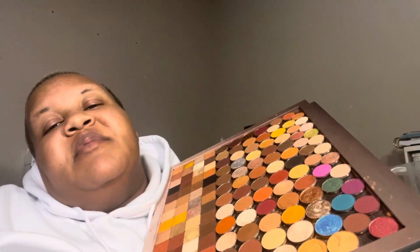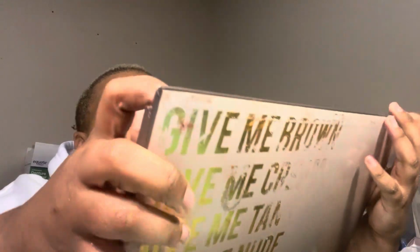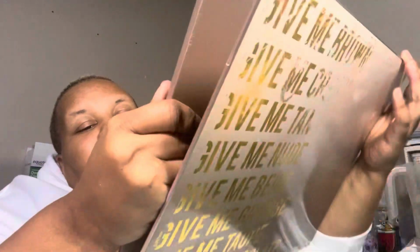Now, there probably will be some shades in here that I can get rid of because I don't think I'll ever use them. But that's about it. I don't hardly declutter my singles, you guys, because singles are my life. Like, oh, are you kidding me? I just washed this. Oh, thank God for bleach. But yeah, this is my go-to.